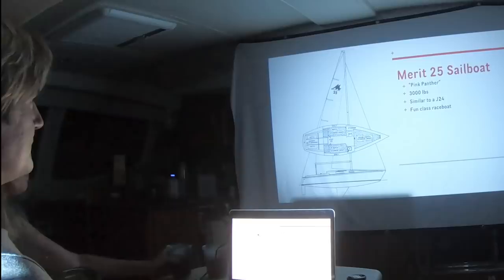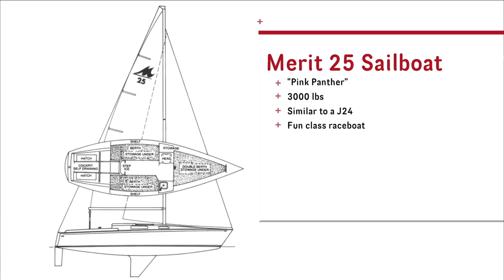So everybody, this is a Merit 25. It's like a J24. It's about 3,000 pounds. We lived on the San Francisco Bay. And, hey, why not have a boat? You'd never sailed before, but yeah. Let's buy a boat. Yeah, I love the water.